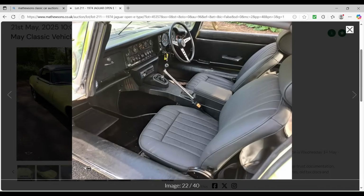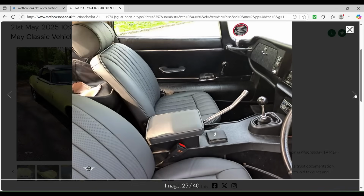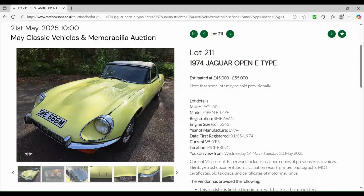I used to see one of these brand new sitting on the owner's drive on my walk home from school. The estimate 45 to 55,000, which reflects the current market as prices have fallen back, but at this price it seems good value to me. The bidding opened at £40,000 and it did find a new home, finishing at £47,000. You wouldn't have thought it possible not so long ago. A very nice car and a fair price.